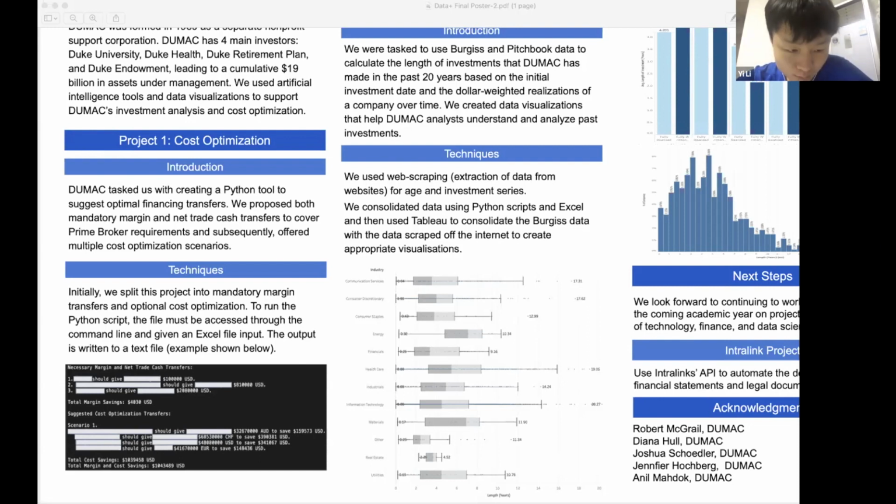In the left corner, we have a sample output of our Python file, but because space is limited, we only screenshotted a little bit. You can see at first we provide the mandatory transfers that will cover the margin and also the net trade cash. We also provide a top five scenario list of the cost optimization transfers. We only have scenario one here because the space is limited. Then we also have 15 independent transfers that we provide for DUMAC to choose from.